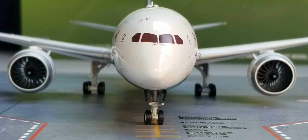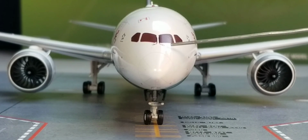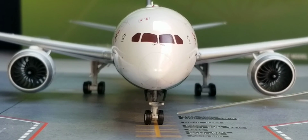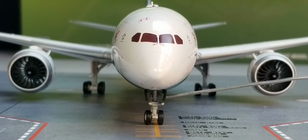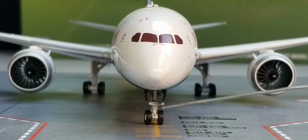Now you're looking at the front of the aircraft, where you got a better visual view of the cockpit windows, the windshield wipers, the nose cone, the nose gear doors, the nose gear lights inside of the nose gear doors, the nose gear struts, as well as the front visual view of the landing gears as well. Alright.